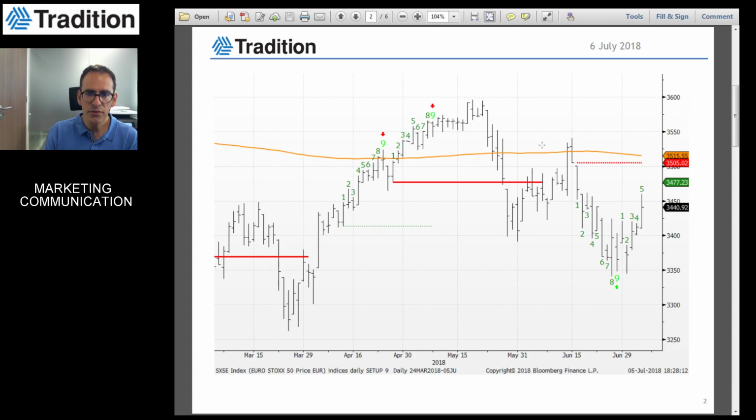So first of all, if we start with a daily chart on the Euro Stoxx 50 cash index, you can see the daily setup 9 buy we discussed last week, and the technical bounce which is on the way. So, a significant technical bounce. I still think it's a trading buy and nothing more than a trading buy.